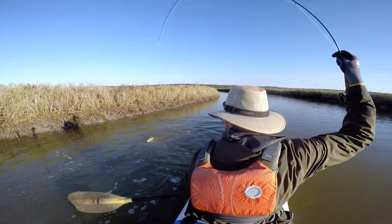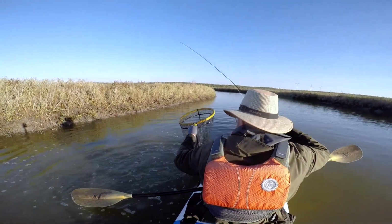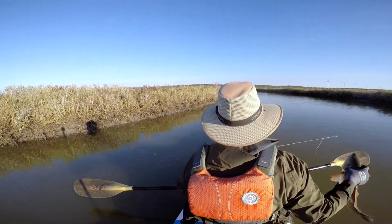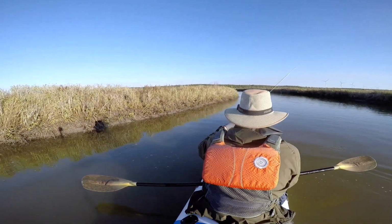And you can see the problem with the 2-weight. The rod is so limber. It's really difficult to pull your fish in close, even with the 6-foot long rod. That one gets a pass. Get reorganized and get back up there.